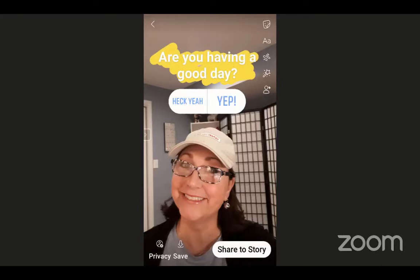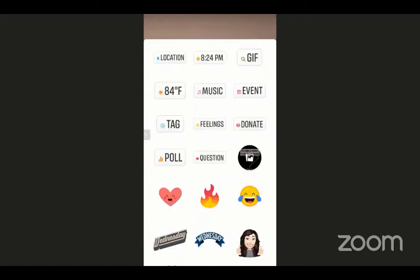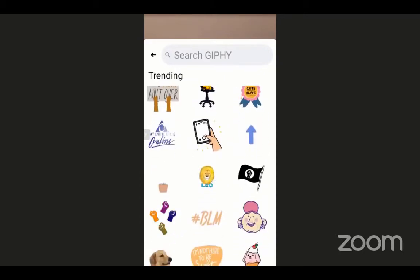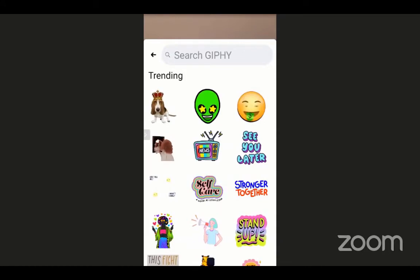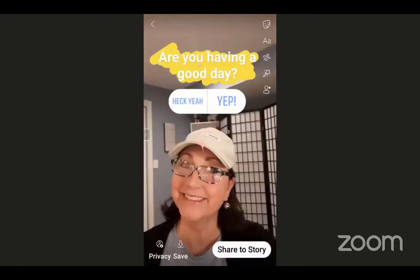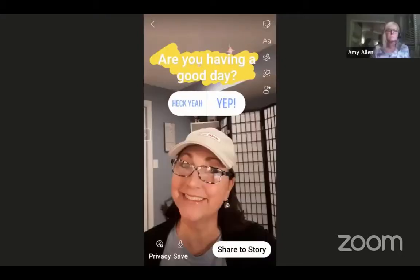Another thing you can do, guys, is add a GIF. A GIF makes it fun. So here's a GIF, and these are some trending GIFs that you can look at, to see if any of them look fun. If not, you can just do a search like you would on Giphy.com. I'm going to type in sparkles and sparkle. Let's see if I get any good ones. I'm going to grab that one. I love to use sparkles. As you can see, I'm just throwing a little bit of sparkles in there. And bada boom, bada bing. Amy, can you see that? Yep. Okay. So that right there, guys, is engaging, but really that's not one of the most engaging types of stories. I just wanted to show you that real quick.